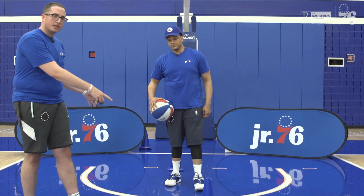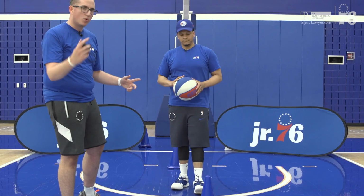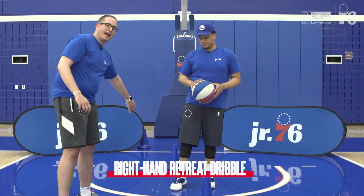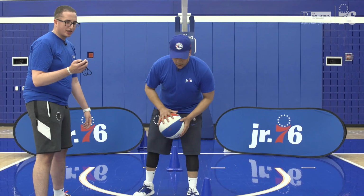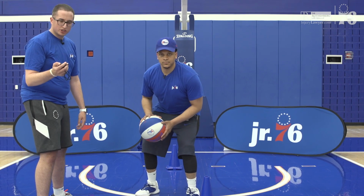So for this one, this is where we're bringing in the 2 cones or 2 markers, anything you have, books, water bottles, anything like that. So for 30 seconds, with our right hand, we're gonna do a retreat dribble. So back up to the back cone and then move forward to the front one. Here we go. You ready, Coach Chris? Ready to go, Coach. 30 seconds on 3, 2, 1, go.